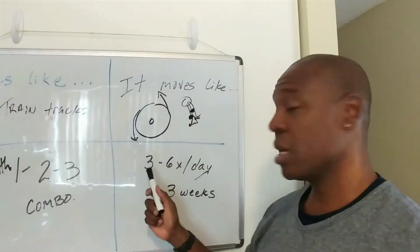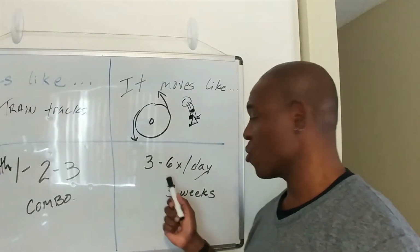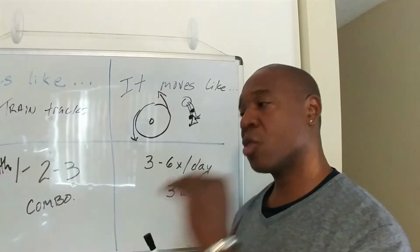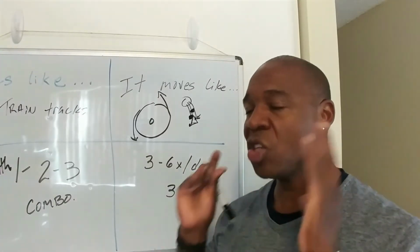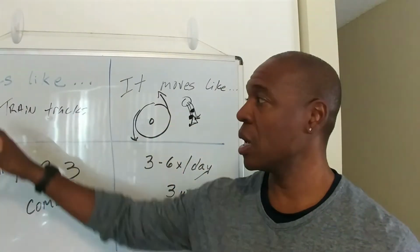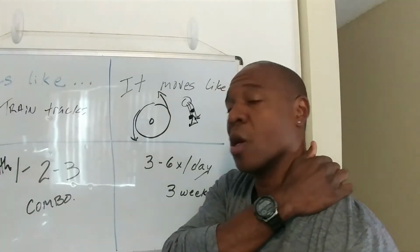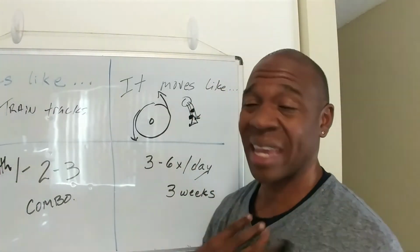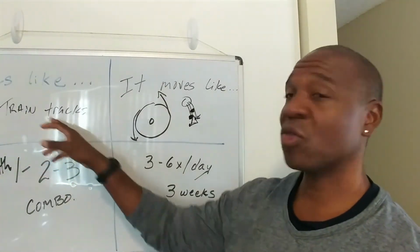You want to do that, and here's the catch. 3 to 6 times a day for 3 weeks. If you do that consistently, daily, 3 to 6 times a day for 3 weeks, you'll notice huge improvement. So, real quick, covering crackling or heaviness in the neck, or even the upper shoulder from holding your head forward texting or on the screen, or for me, in my case, driving. It gets a little tiring through here. That's what it feels like.